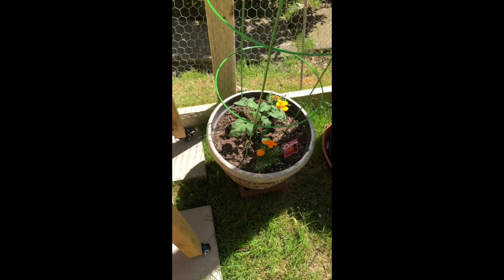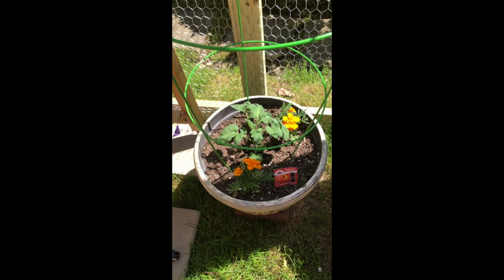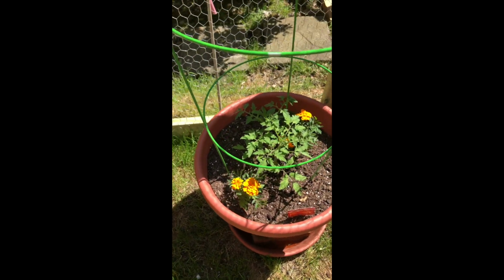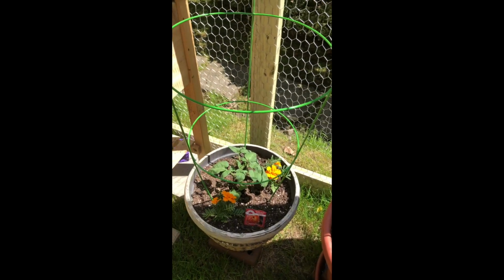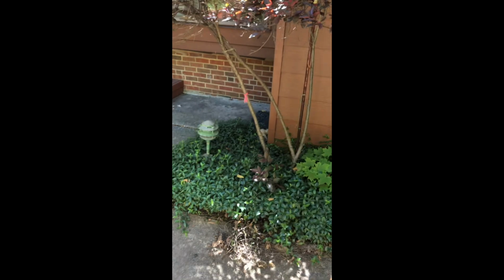And then I've got a heirloom tomato here. This is called Hillbilly. And then I have a super steak slicing tomato here. This guy gets to be about 40 inches tall, and I think this one gets to be about 24 inches tall. So that is it. That is my little tiny garden.